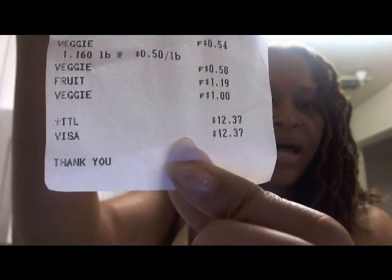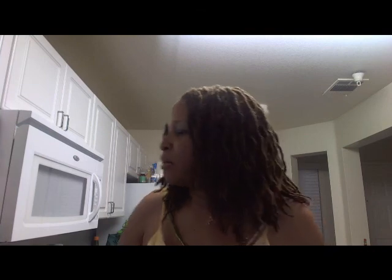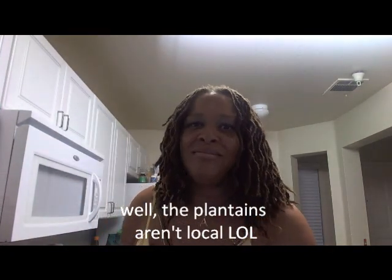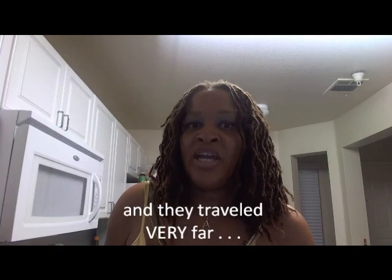Guess how much money we spent? A whopping, with tax included, look at that. What's that say? $12.37. If we had gone to a big box chain store, or even my favorite store, it would have been more than $12. And look, it's natural, it's local, and it didn't travel far. So that's some of the best stuff that you can get.